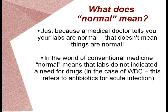Yeah. So when it comes to these labs, what a medical doctor is really looking for is, can I give this person antibiotics? Now, in conventional medicine, if you don't give someone antibiotics for an infection, you really aren't doing anything else for them. I mean, that's the only tool in their toolbox. So that's going to be really how they interpret these labs, right?